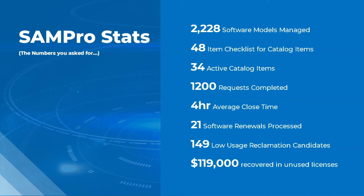So they have a 48-item checklist for those catalog items when building them to make sure that they're complete and ready for the automation and ready for the delivery to the end user. So things like making sure that there are entitlements, making sure that there are allocations, making sure that all of the relevant fields are filled out, the knowledge articles, the deployment groups, getting all of those pieces together has now become a regular checklist for them that they can go through and make sure that everything's ready to go into those catalog items. They've built 34 active catalog items, which allow them to completely automate this life cycle.